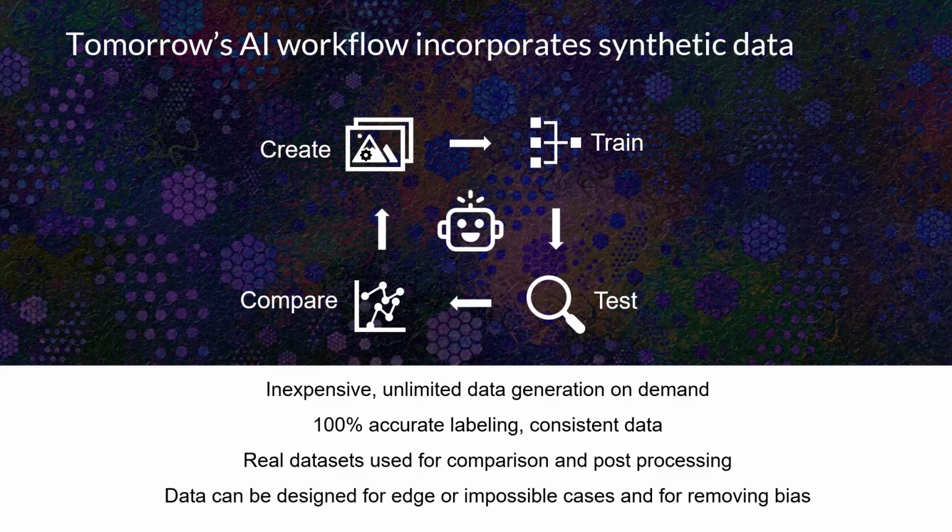Synthetic data is 100% accurate. In our case, we are using 3D model simulations with physics-based rendered output, and we know what is in the simulated 3D scenario. Therefore, the labeling of the content in that scenario is 100% accurate. Real data sets can still be used in synthetic data workflows, both for comparison and post-processing of synthetic data. And synthetic data sets can be designed for edge or impossible cases and to remove bias from a training data set. So how does it work?